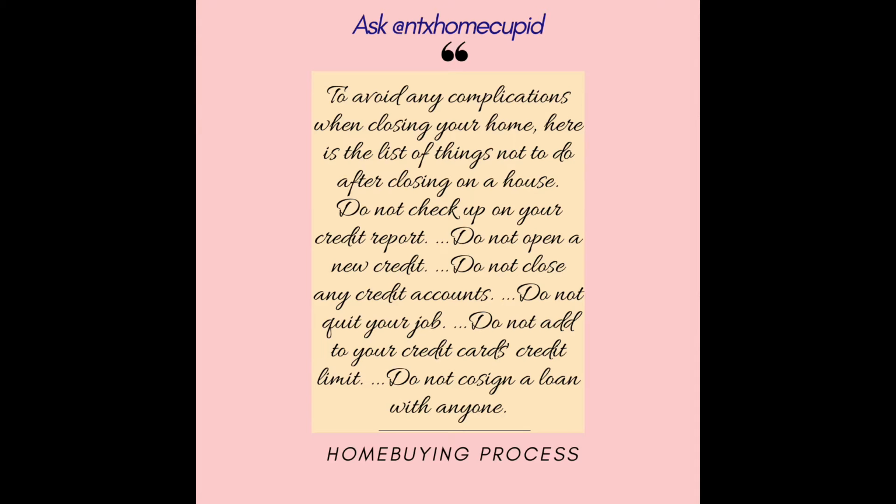However, also state some precautions after closing day. I want you to keep in mind that some other things are happening through this process that takes a couple days or longer. So what you don't want to do is jeopardize anything that happened during closing day. So here's a list of what not to do after closing day. To avoid any complications when closing your home, here's a list of things not to do after closing on your house. Do not check up on your credit report. Do not open any new lines of credit. Do not close any current credit accounts. Do not quit your job. Do not add to your credit card's credit limit. Do not co-sign any new loans with anyone.